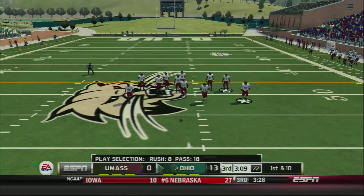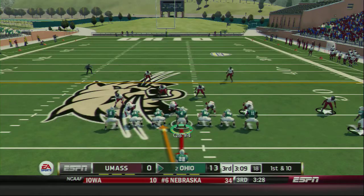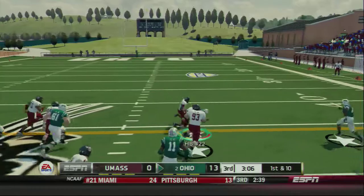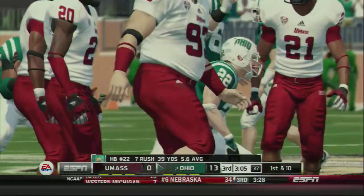The offense comes out to start this drive, and they're hoping for a better result as they threw a pick on their last possession. And we'll see how aggressive this defense is when they come back out. I wouldn't be surprised if they kept up the pressure to try to fluster this quarterback some more.